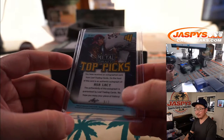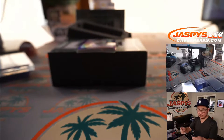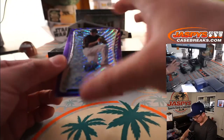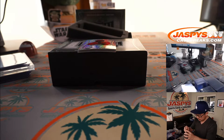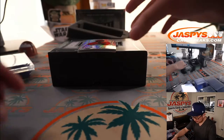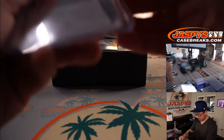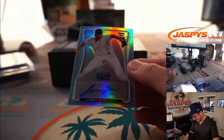Three out of seven. Nice. Now, Brendan Malone, who I think is a Diamondbacks prospect. Ten out of 25. We got Seth Corey, Purple Wave Auto. Two out of 15. Top left right there. We got Deshaun Knowles. Not numbered. We have Carmen Mlodzinski.